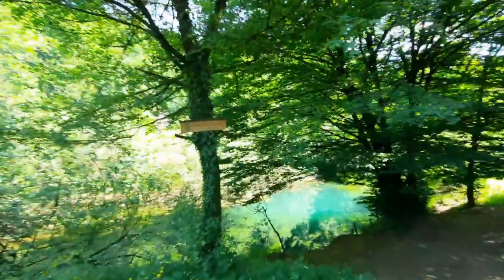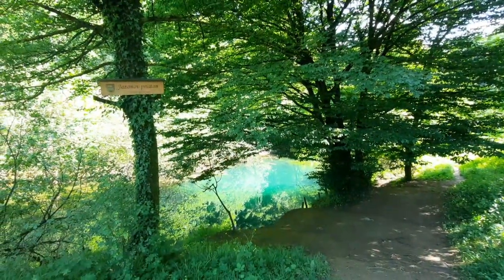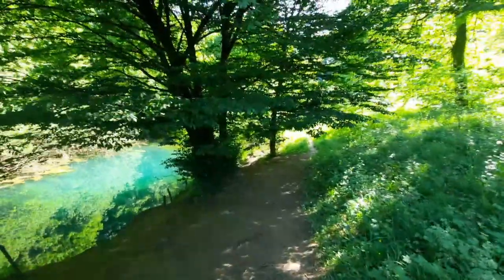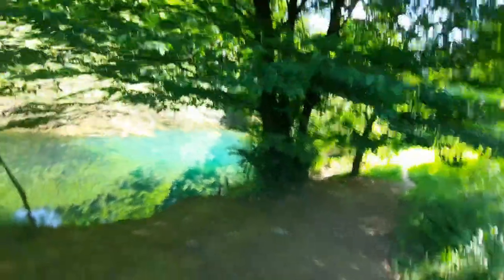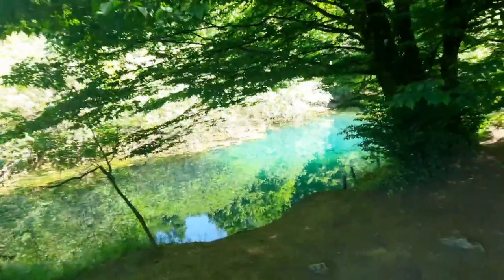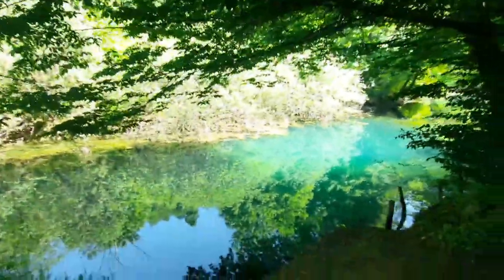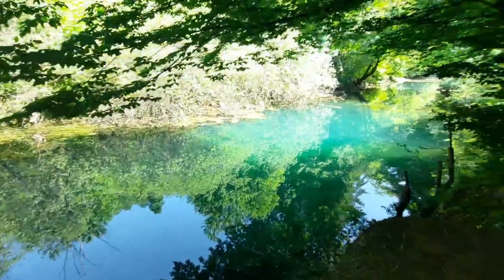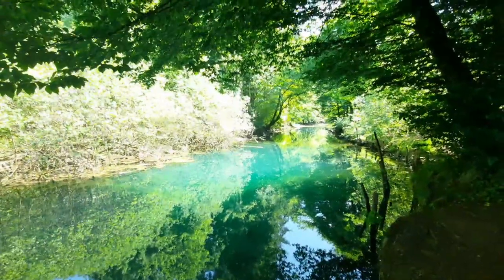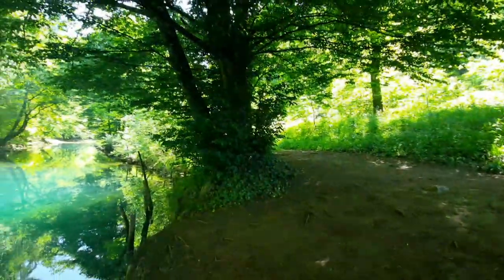So this says Janezov Pristan. Janez in English is Johnny, and Pristan is where you put the boats, like anchorage, Johnny's anchorage, if I would make a direct translation. But look at this beauty, look at the colors. Look at it from this way, opa, opa, opa. It's a very nice place. This is also a good picnic place, but no benches.